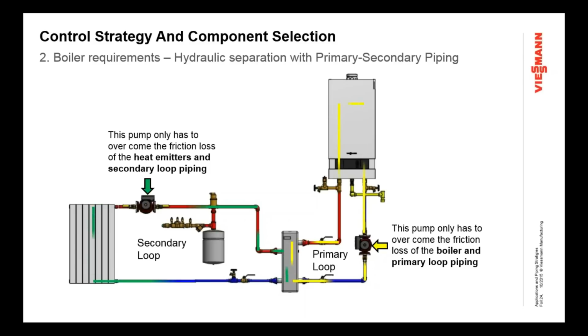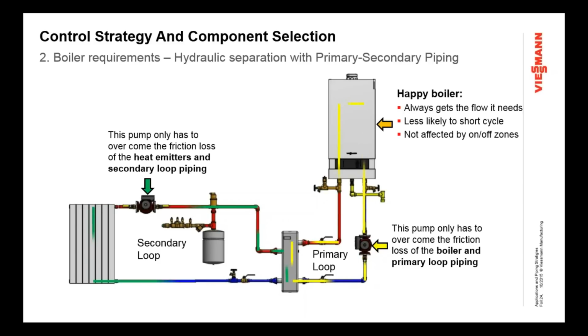And the benefit to this is that the primary loop's happy and the secondary loop's happy. We can have things changing on either side of that loop, and it won't drive the system crazy, because the boiler will react to changes in the zone control whereby it'll see the flow reduce on that secondary side. So the net result is, from our perspective here at Viessmann, the biggest benefit of that primary secondary separation with a low loss header is a happy boiler.